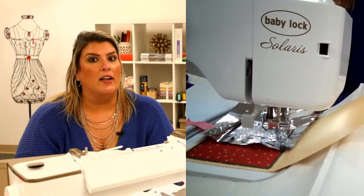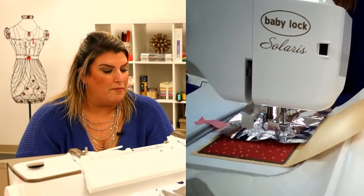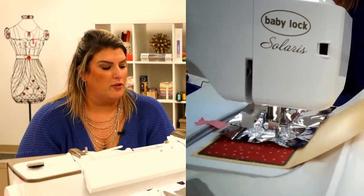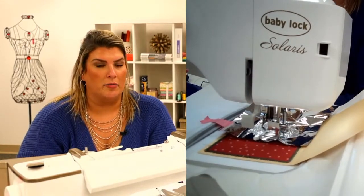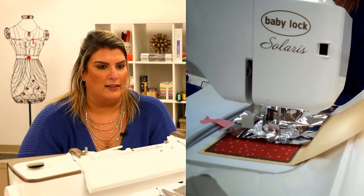Can you use Mylar balloons? You absolutely can use Mylar balloons. It is all the same. So if you want to use Mylar balloons, get pieces of the balloon from the dollar store and cut them up, you can use that as well.